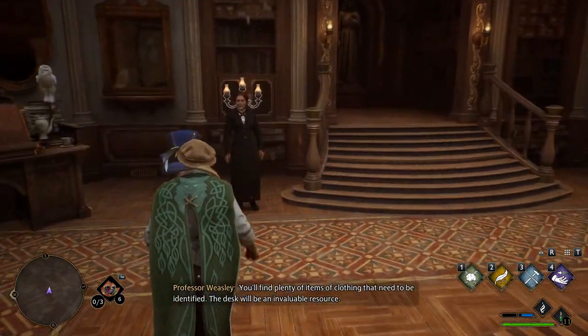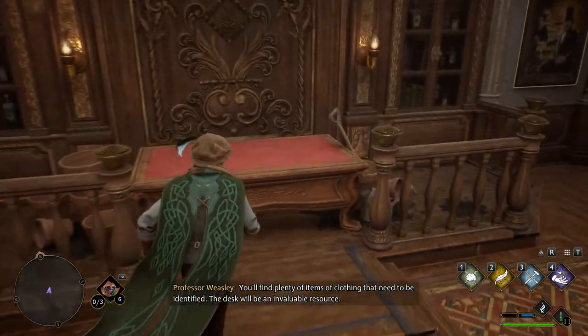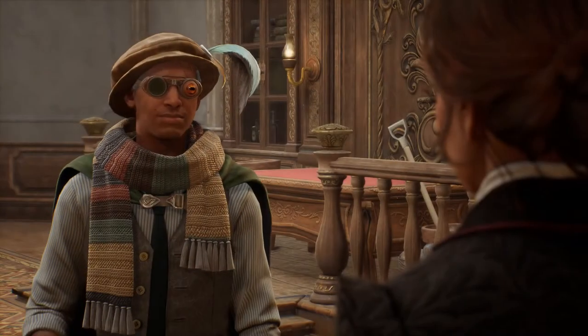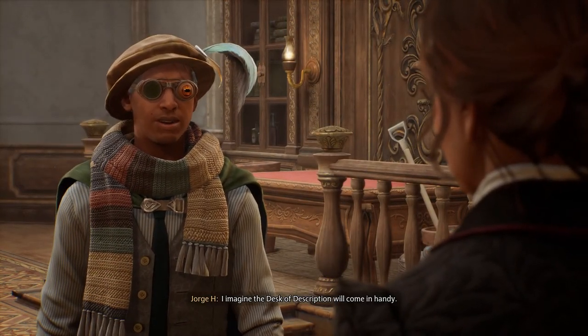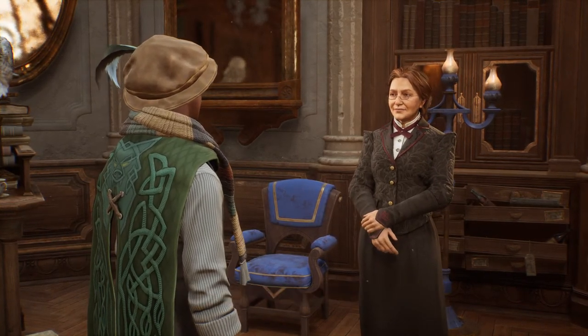You'll find plenty of items of clothing that need to be identified. The desk will be an invaluable resource. I imagine the desk of description will come in handy. It will. Now, I'll give you a brief lesson in conjuring. Conjuring?